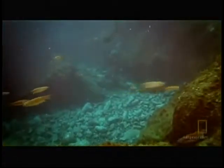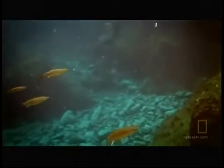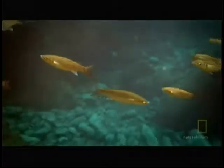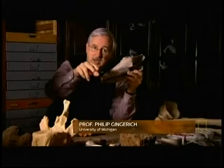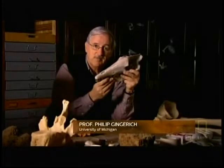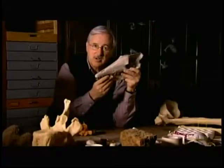Pakicetus finds a banquet of food in these shallow waters. "I think they probably started as scavengers, running along a strand line, feeding on dead fish that washed up on the shore. And once you're in the water feeding on dying fish, it's a logical step to try to catch other fish."